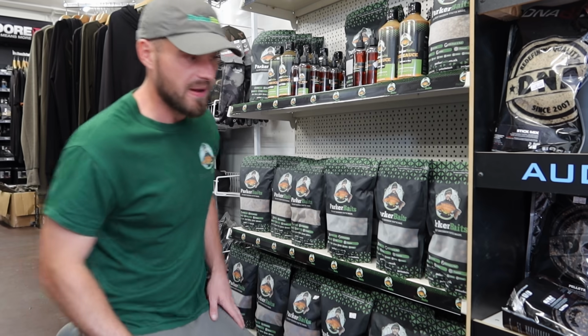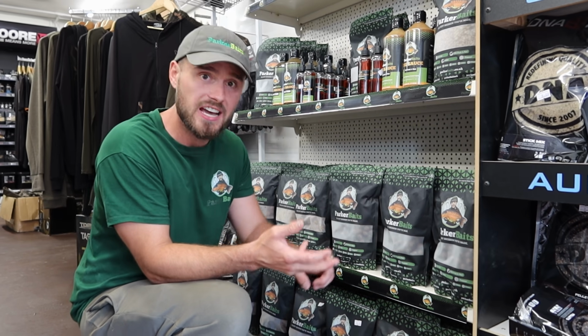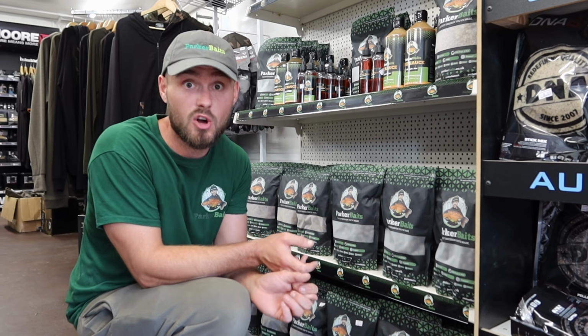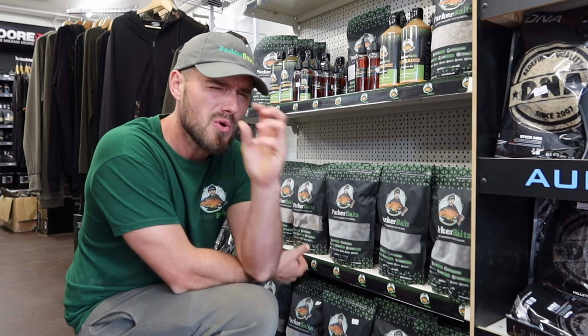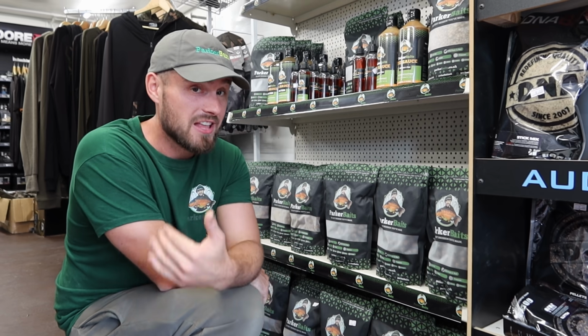Now, there's only a couple of key benefits to monopropylene. It's odourless, it's tasteless, and it basically stops mould. That is it. So that's that, and obviously, like I said, I'll put the smallest possible amount in, and hence why it's taken us ages.